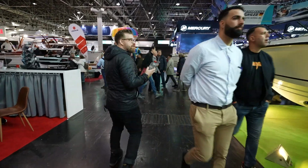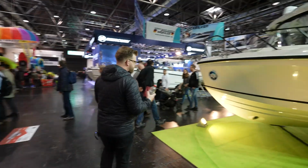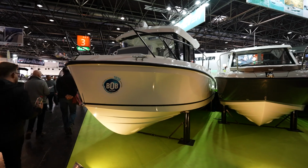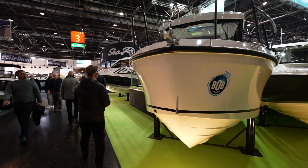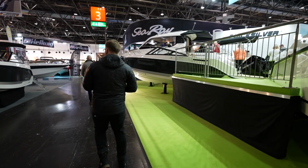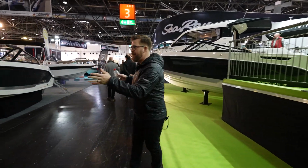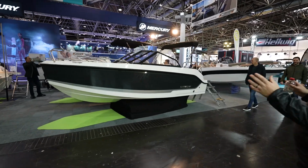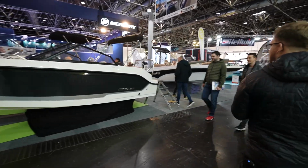As we've already mentioned, the Quicksilver range are here, built in Poland, running obviously Mercury power, Simrad GPSs, etc. The 905 wheelhouse makes a really nice craft. And again, we have more Quicksilver here, the 605, 555, other sort of family orientated boats.